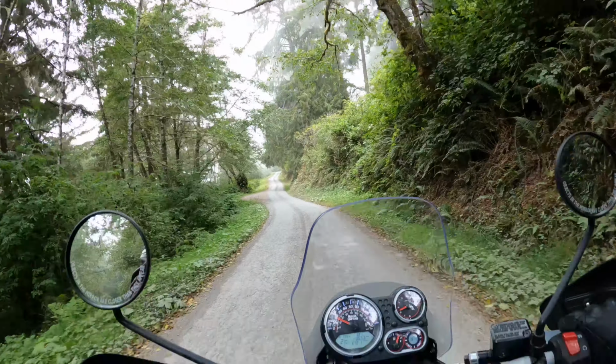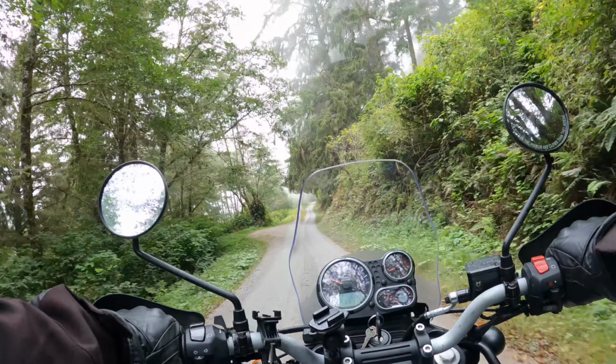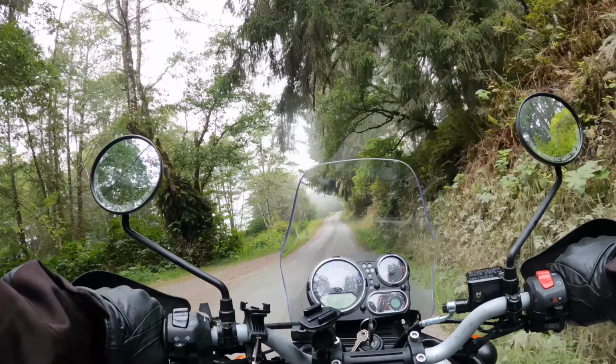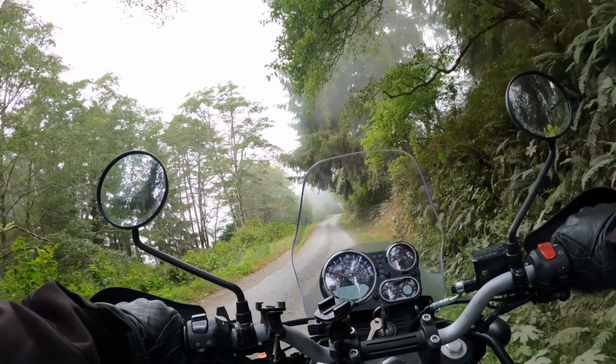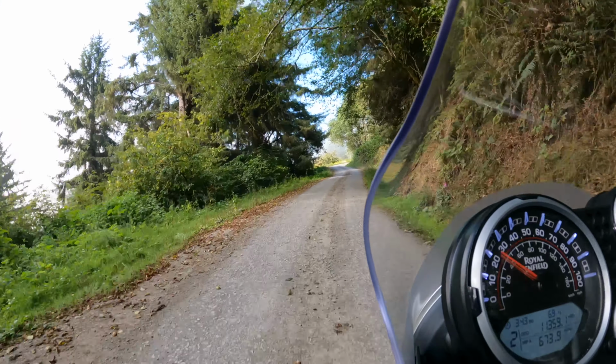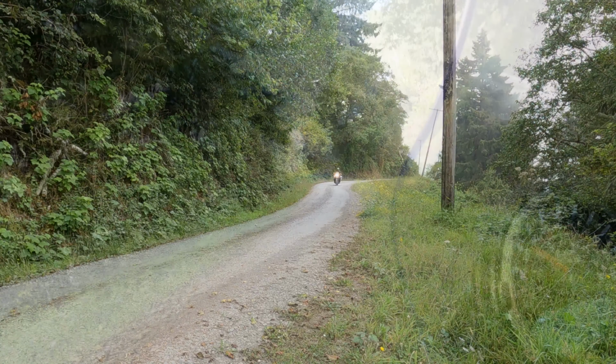Now, it's important to note that this section of the Coastal Loop Trail is a gravel one-way road that literally hangs on the Pacific Ocean. Again, I apologize for the fog, but it does have some really magnificent views that is worth the trip.